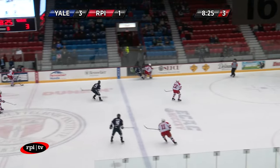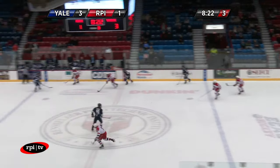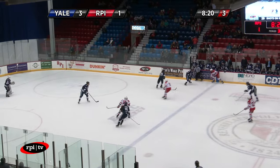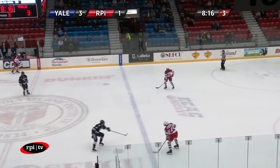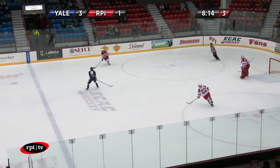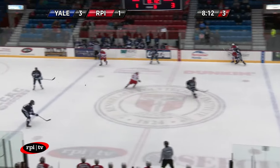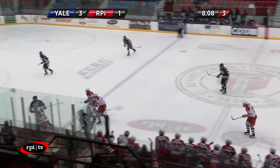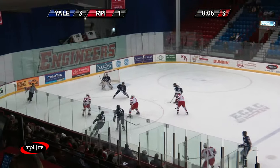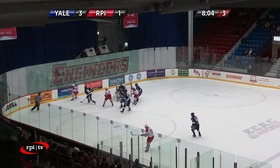Sent across to the far side. Ferner chips it up the boards for Ashbrook. Tristan Ashbrook ahead. Moved in by Gornel. Right back out to center it goes. Babichuk. Return feed for Ferner in his own zone. Flipped ahead, bouncing into the Yale zone. Turned back around, played by Babichuk, who makes a move. Babichuk walking in, kicks it to himself. Trying to center, is broken up.